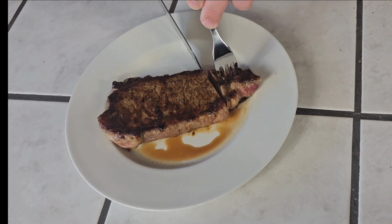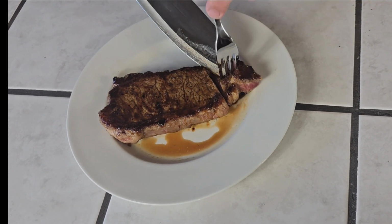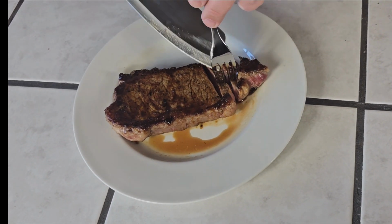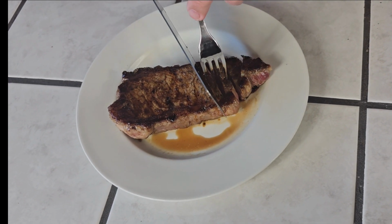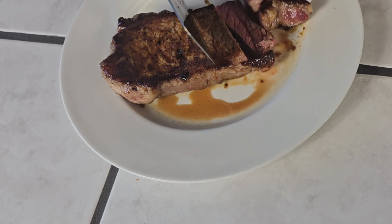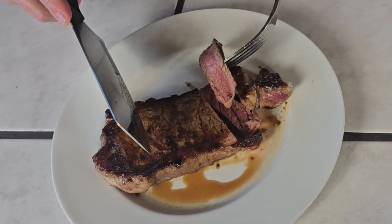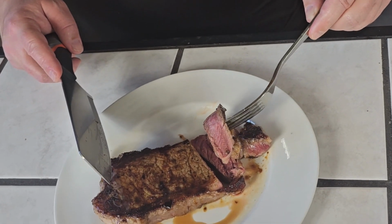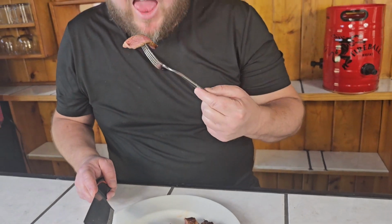Cut's nice and tender. Seems like a nice cut of meat. Go ahead and get a slice and take a look at it. Now, I think I might have overcooked it a little bit for my taste, but it's pretty solid medium. Alright, let's go ahead and give it a try.